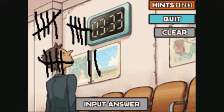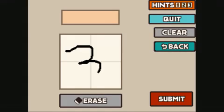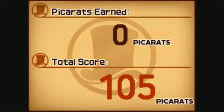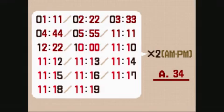You want to double that because a clock repeats itself twice a day, which gives the answer of 34. I think I've got it! I did it! Yes! Okay, that's the chart of all the various times.